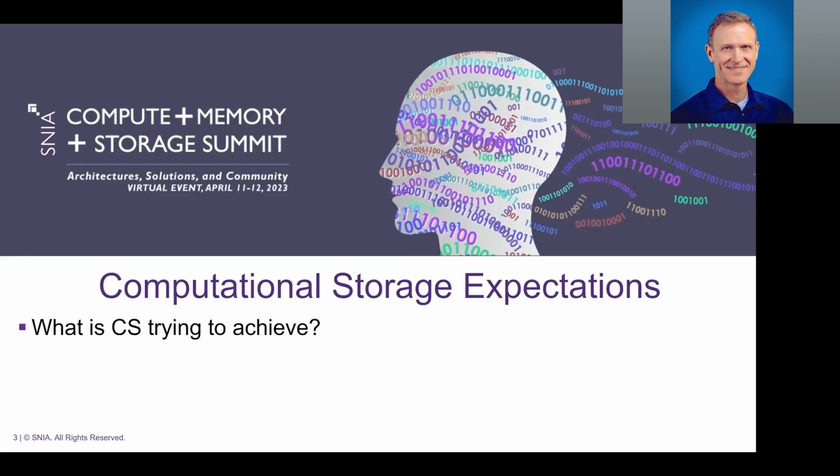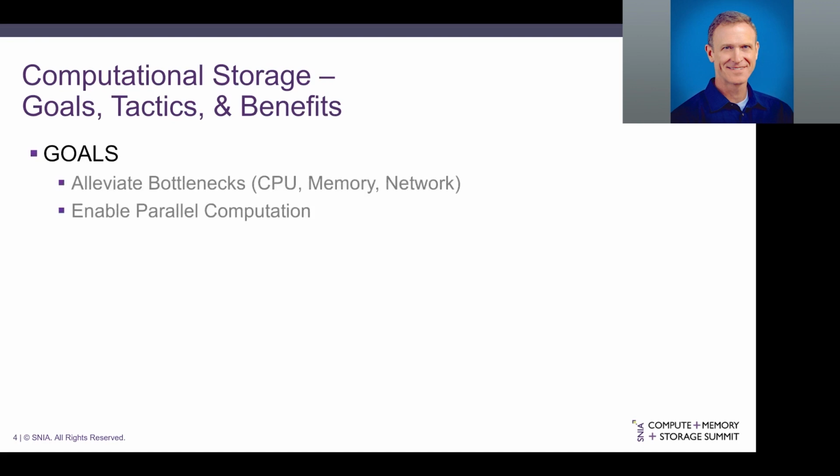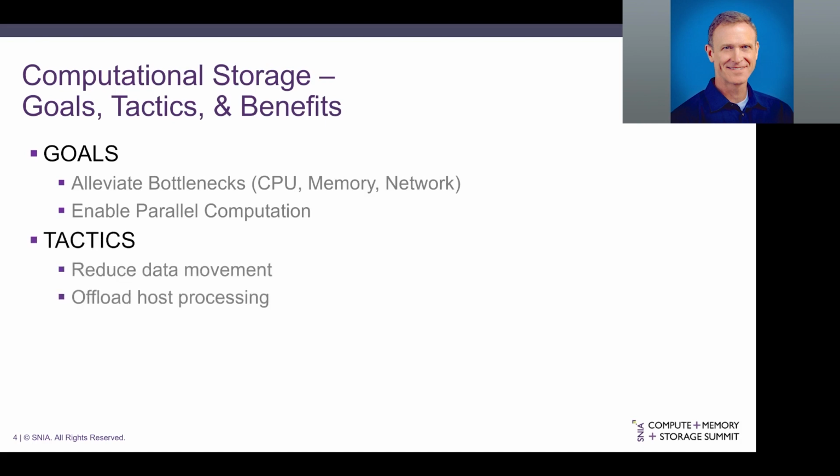So first off, what were the expectations around computational storage, and what are we trying to achieve? Well, when we look at the definition that we have specified in SNIA for computational storage, we had some goals around alleviating bottlenecks, whether it's CPU bottlenecks, memory bottlenecks, or network bottlenecks, and enabling parallel computation. We were going to achieve that by reducing data movement and offloading host processing.